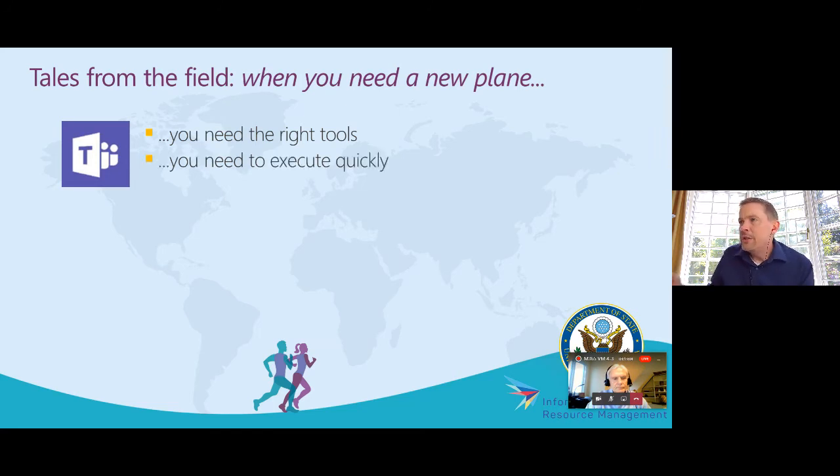So the second thing we needed to do when our plane broke down in Japan was execute quickly. The secretary had to get back on the plane to head off to China and to complete his mission, and we couldn't dilly-dally around waiting for a perfect solution. We had to go with what we had.